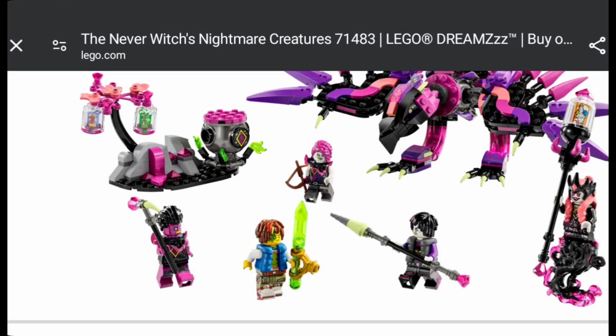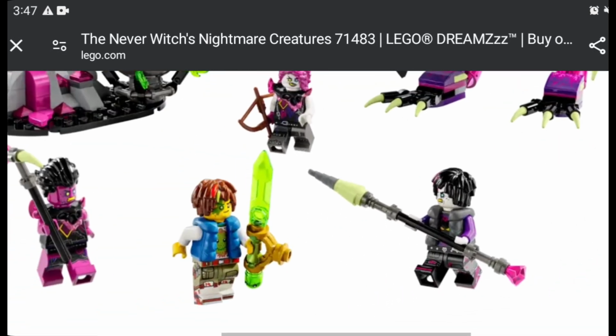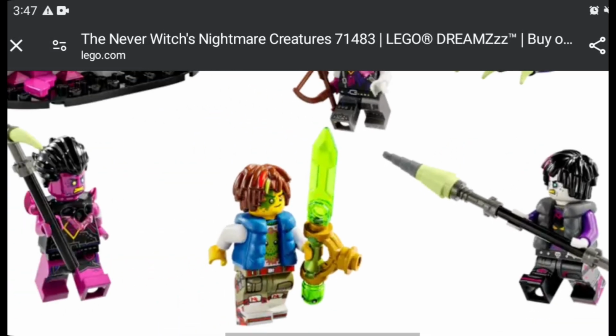For the figures, the only hero we have here is Mateo. But then we got the Neverwitch here, which I think looks like a fantastic figure. Not as good as the Nightmare King or the Night Hunter, but still really good. You have the evil version of Mateo here, which I think looks pretty good. Those legs are really detailed, and I like that he has a pencil. At least evil Mateo has a pencil. Kind of saw the normal Mateo doesn't have it.